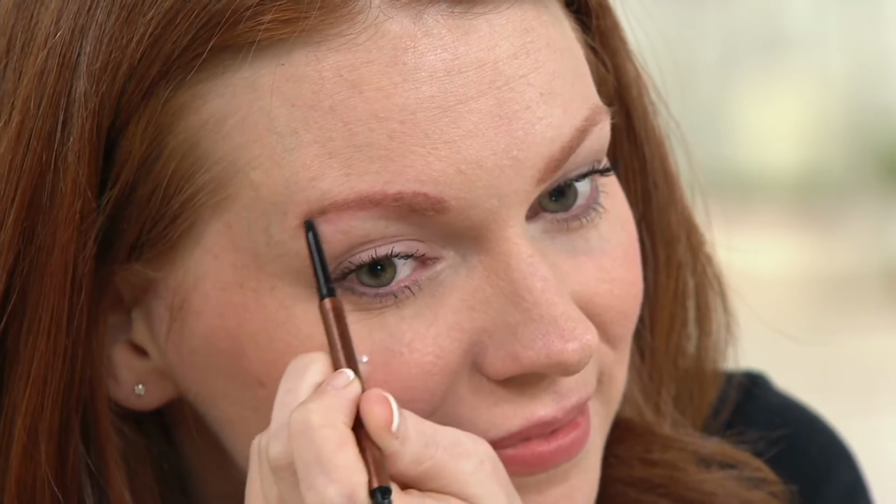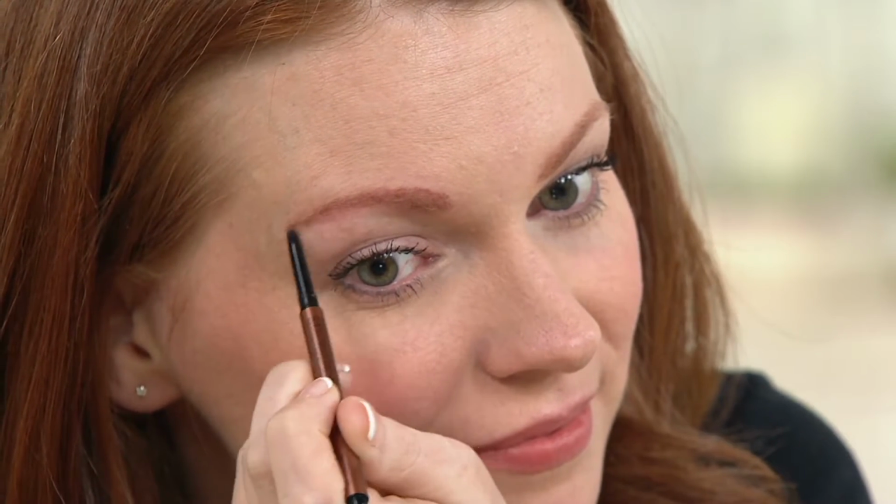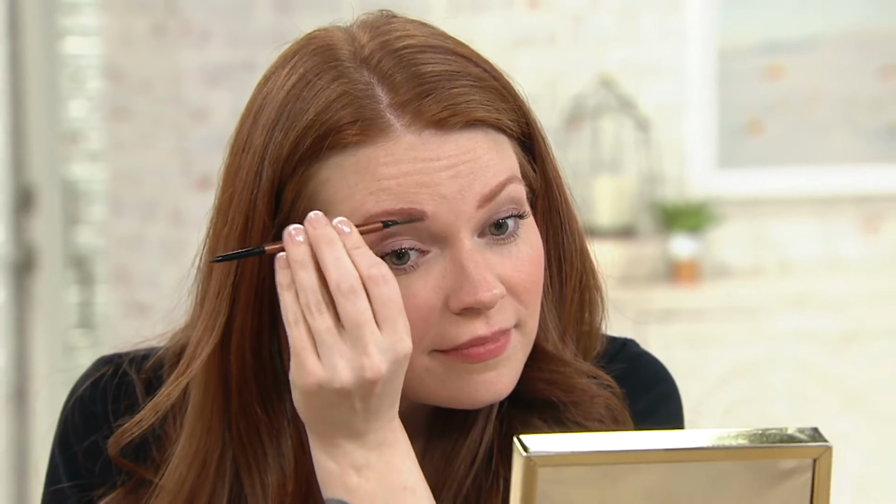But this Super Skinny actually comes in shades. Our original Brow Power only came in universal taupe. Maressa's using the Auburn shade. There are 7 shades that you can check out on beautyiq.com for you to really customize and create your shade.